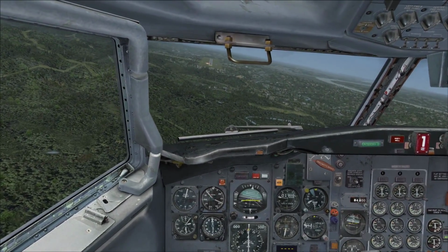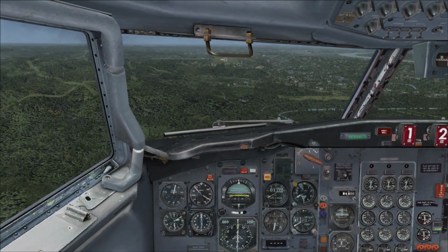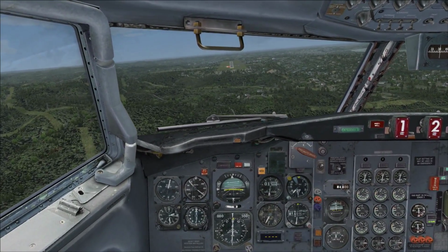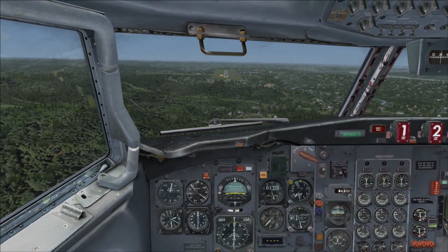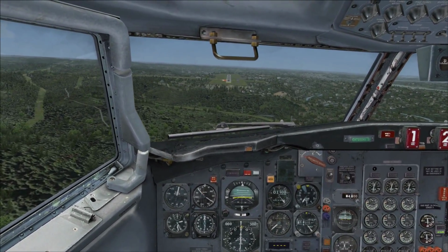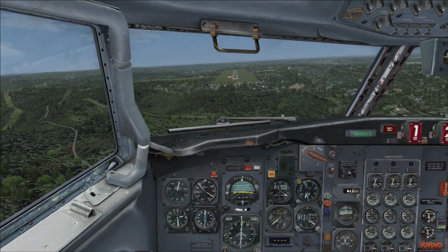Don't sink. Still too high. Alright, coming up on the glide slope. A little more throttle, to not lose that speed.